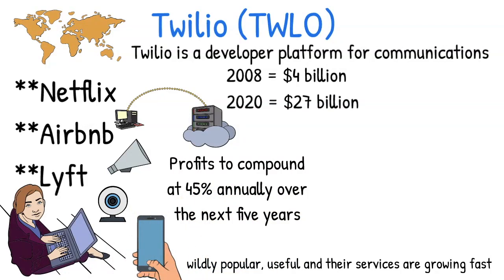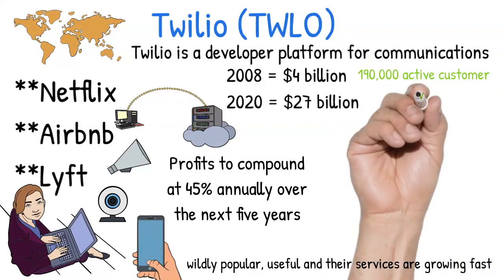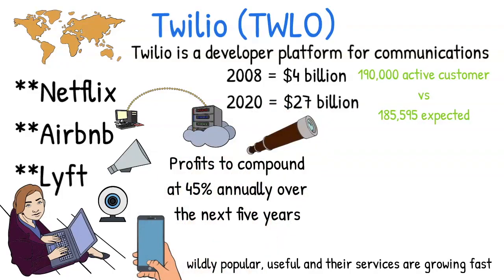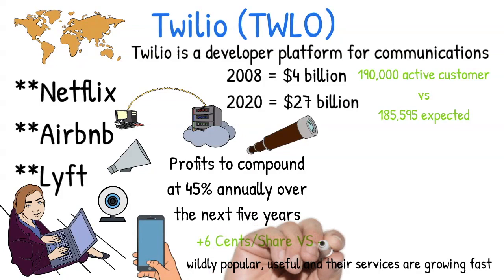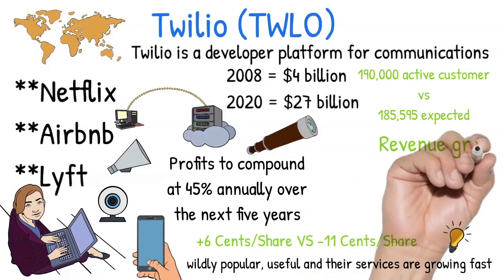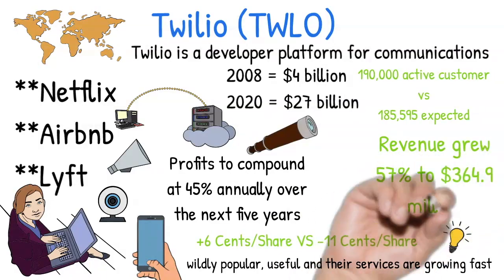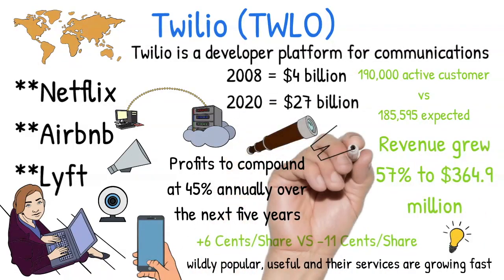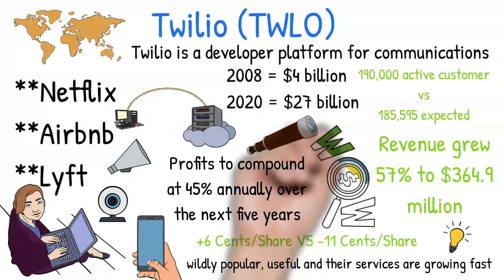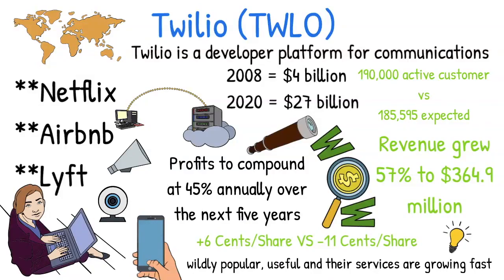Twilio also reported more than 190,000 active customers at the end of the first quarter, versus 185,000 expected. They also reported a profit for the first quarter on May 7, earning 6 cents per share, surprising analysts that have been predicting a loss of 11 cents. Their revenue grew 57% to $364.9 million. This is another great company that is outpacing many other competitors. And they're competing with giants in the field, like Amazon and Google, and they're still leaving a mark. Definitely a company to look at.